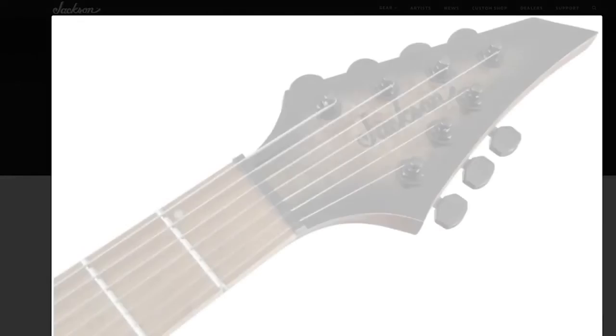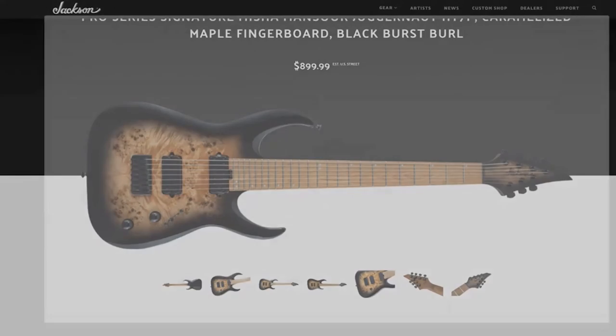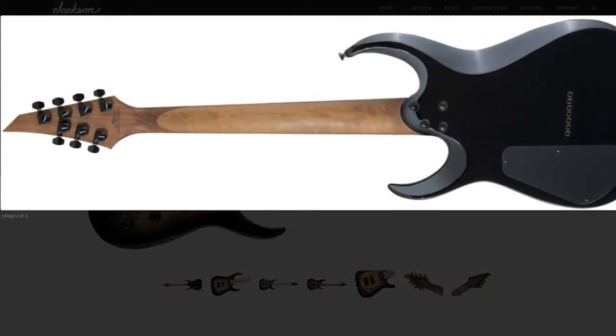The actual carve of the body, I don't know if there's a shot of the back, but the bottom horn we carved out very strategically. I love the shape. This is called the super strat. Oh, that looks good from the back. It's designed so that you can get upper fret access. It's 24 frets, and there's a lot of guitars where it's really tough to access those upper frets because of the shape. So we made it so that you can. The wood grain on the back of that neck is gorgeous. That's roasted maple. They actually cook the moisture out of it.